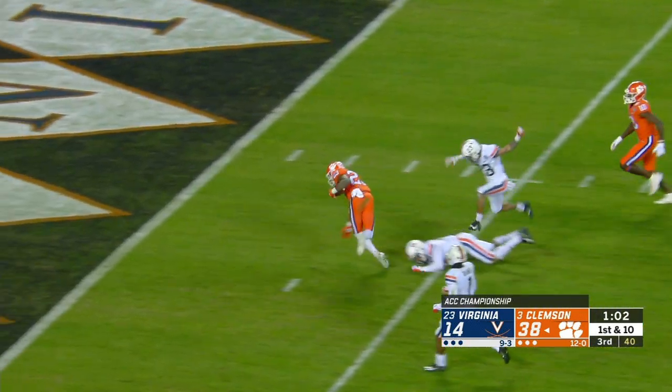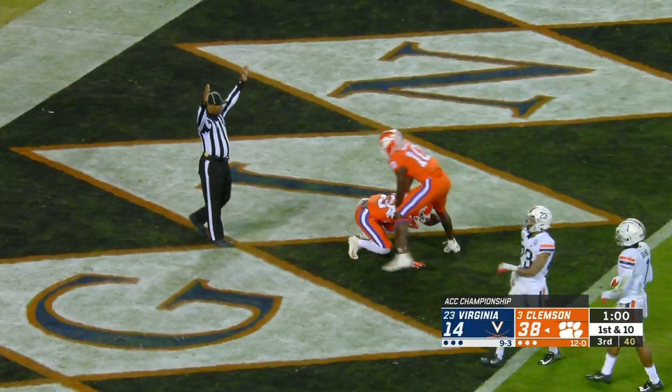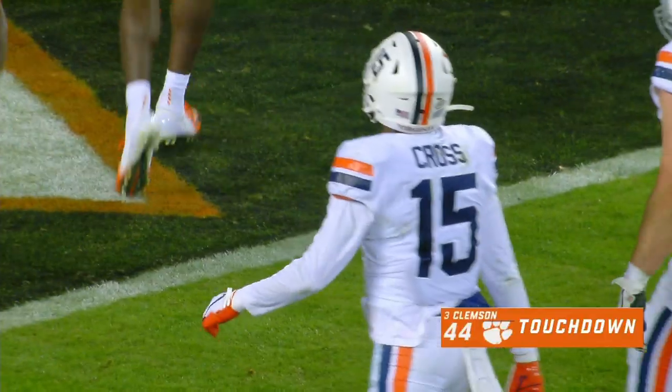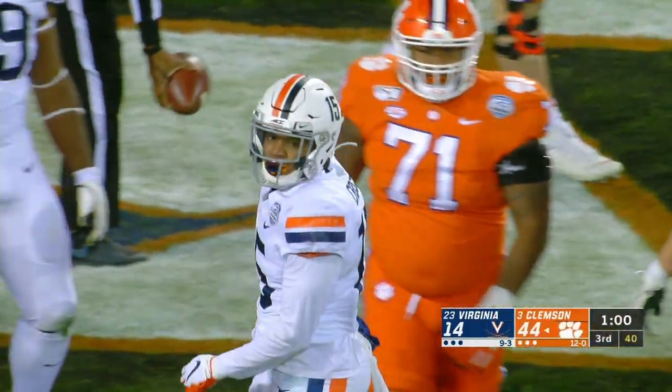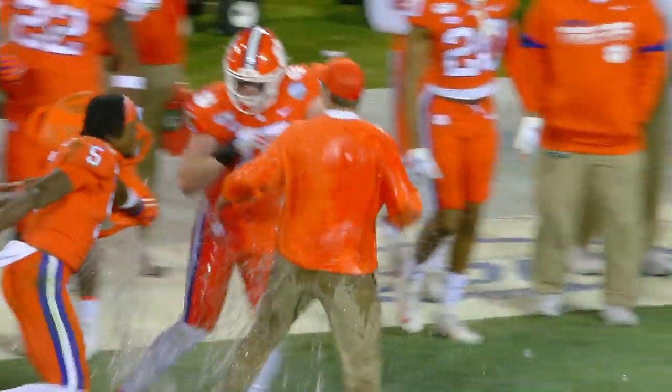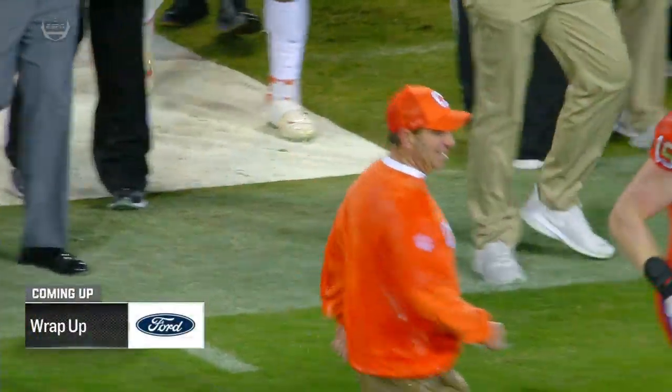Here's Dixon. Wow, that looked easy. Lynn J. Dixon, right through the heart of that Virginia defense. 23 yards for another Clemson touchdown. Obligatory ACC championship Gatorade. That never gets old.